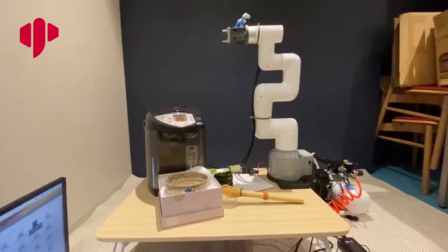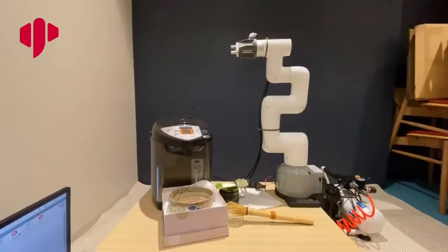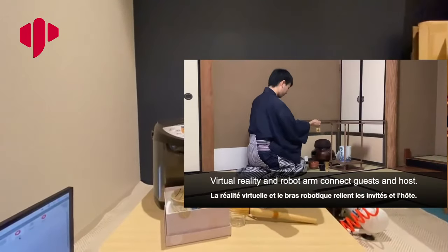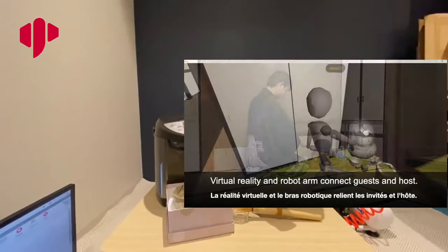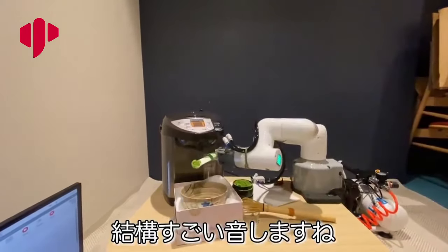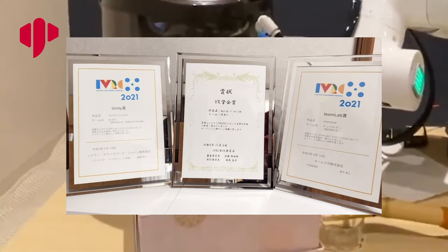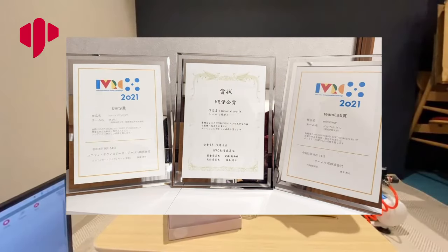Then, they utilized machine learning to find the chunks of tea ceremony movements. At demonstrations, they used video camera to capture the tea master's body movements. The program changed the movement of myCobot according to the motion of the tea master from a remote place. They got the Laval Virtual Prize of IVRC 2020 for their achievements.